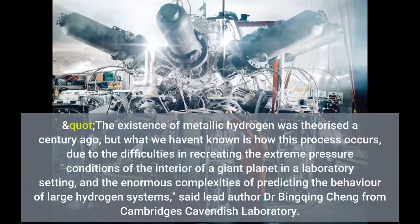The existence of metallic hydrogen was theorized a century ago, but what we haven't known is how this process occurs, due to the difficulties in recreating the extreme pressure conditions of the interior of a giant planet in a laboratory setting, and the enormous complexities of predicting the behavior.